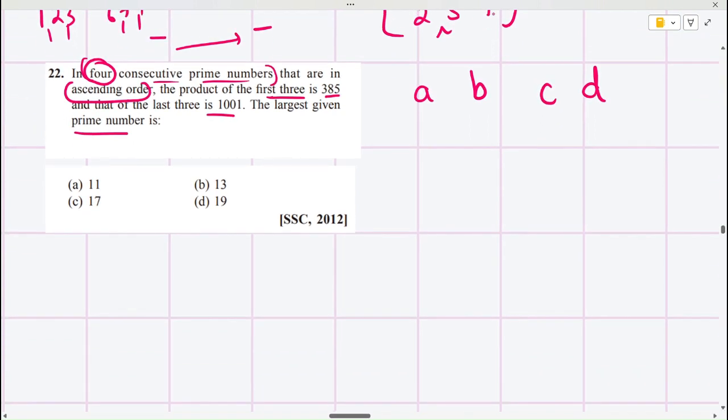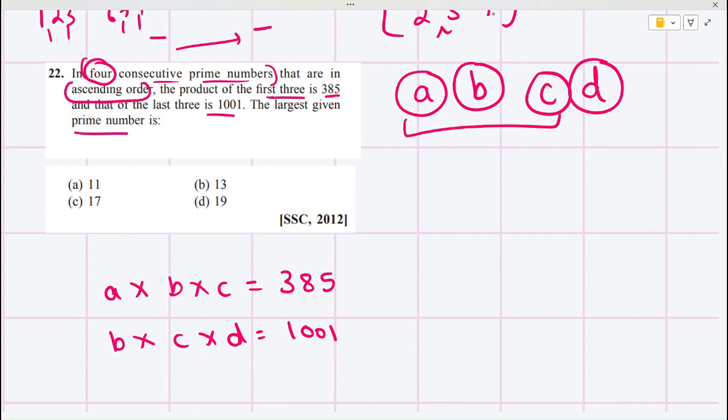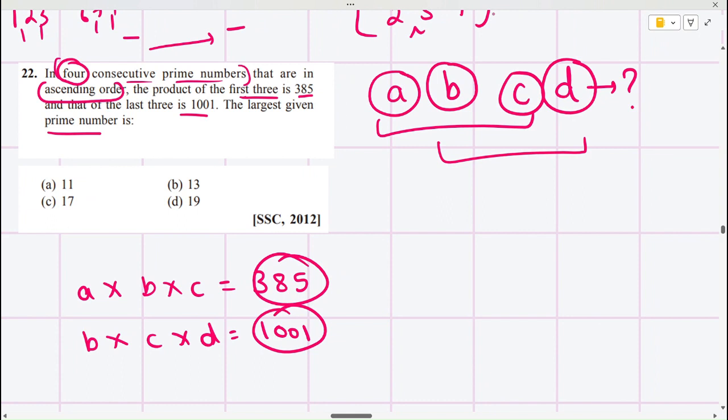Now let the prime numbers be A, B, C and D. These are the four consecutive prime numbers that we have. Then they say the product of the first three, which means A multiplied by B multiplied by C, is equal to 385, and that of the last three, which means B multiplied by C multiplied by D, is equal to 1001. They are asking what is the largest given prime number. The largest is D, because it is written in ascending order, which means we need to find the value of D. D is equal to what?